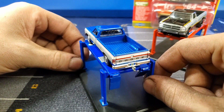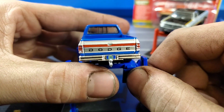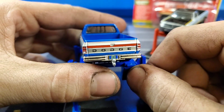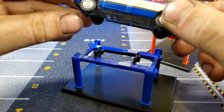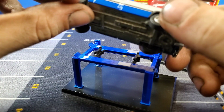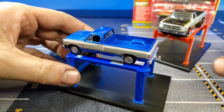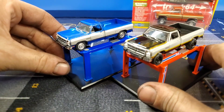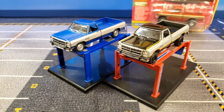Very, very cool truck, though. So we do have a special license plate on here. OBT 101, so that's Outback Toys 101. Like I said, there's some schmutz on our tire here. Both of these trucks are Outback Toy Store exclusives, and as far as I know, you can only really get them from Outback Toys or from their website.